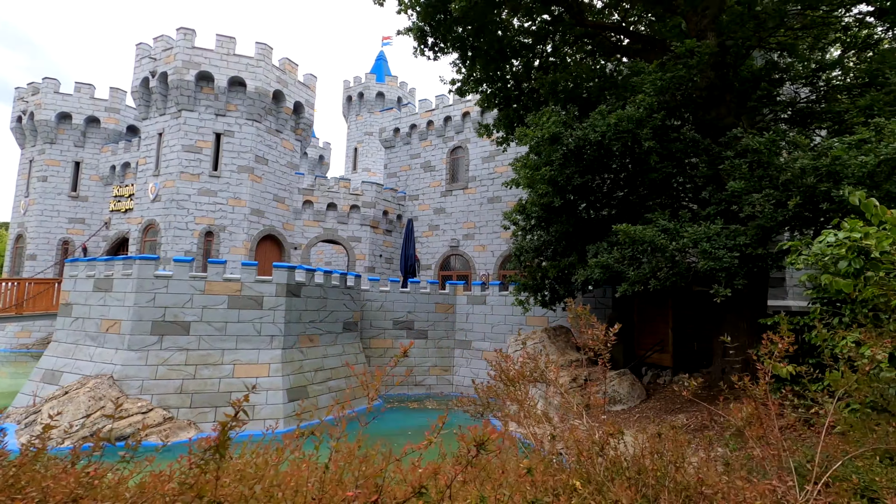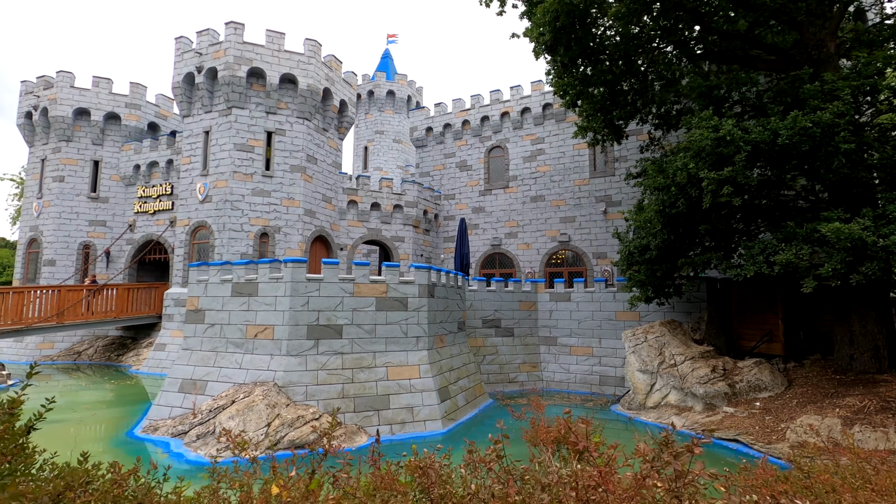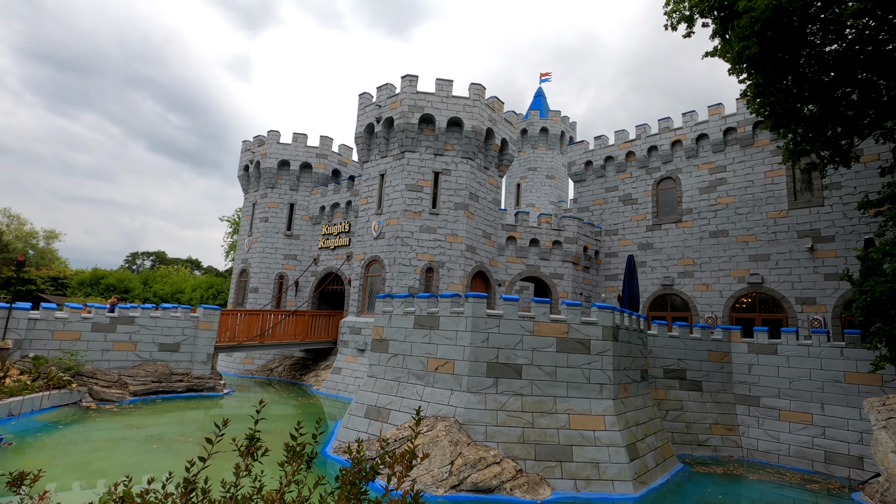It is extremely busy. The day I came was just before the summer holidays, but there seemed to be every single person here. The queues were absolutely massive for everything.